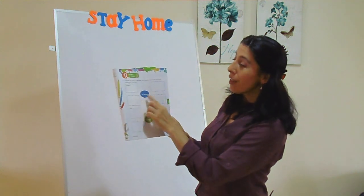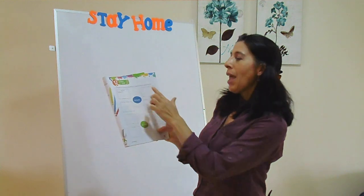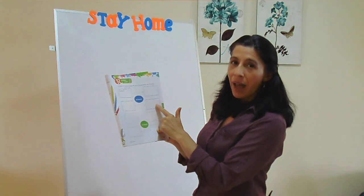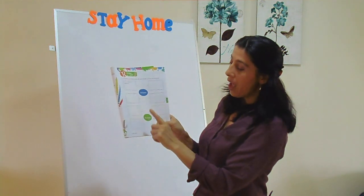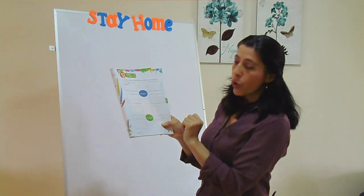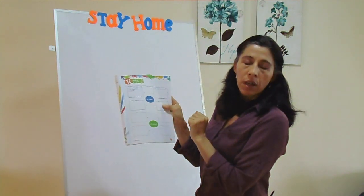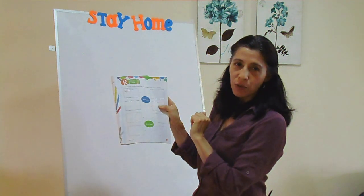For example, at home. What do you have to do at home? Okay, at home, I make my bed, I wash the dishes, and I tidy my room. And what about the chores at the school? Las responsabilidades en la escuela. At school, I study, I color, I cut, and another activity that we have to do at the school.